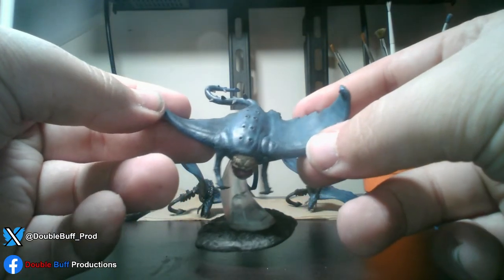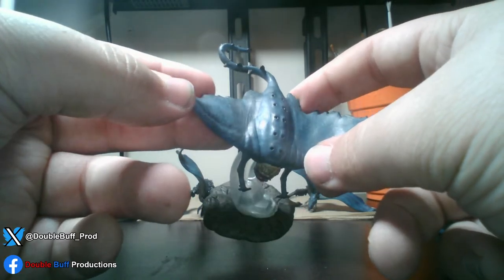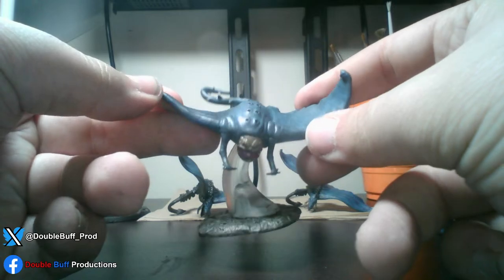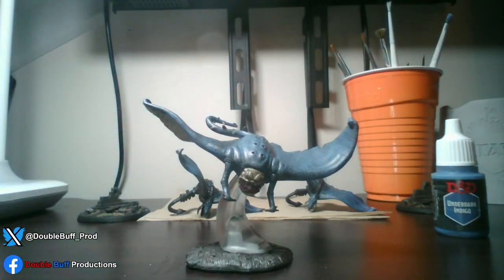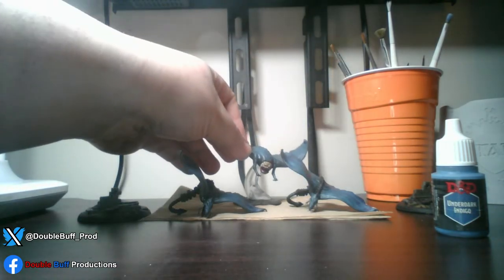So I think anyways, it makes this a darker color, a darker blue, and it gives it that underdark, mysterious, traveling in the dark feeling to it. So overall, I don't think the wash was bad on it, and I think it's gonna portray exactly what I want it to.